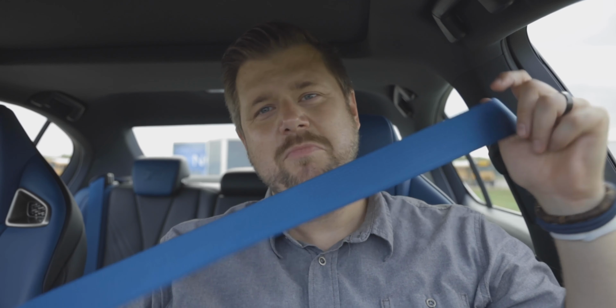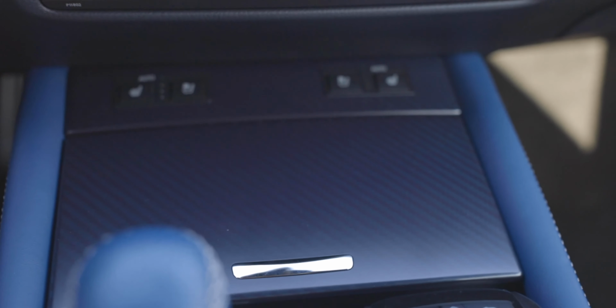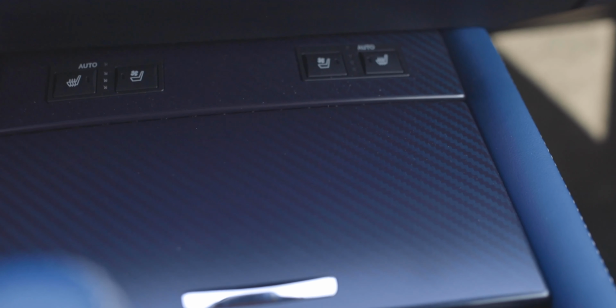You also get these blue seat belts. They actually look pretty cool. And the normal carbon fiber inserts that you would find in the GS F are now tinted with blue. It looks really cool. But if I was speccing out a vehicle, would I choose this interior scheme? Probably not. So other than the blue, the interior overall is really nice.